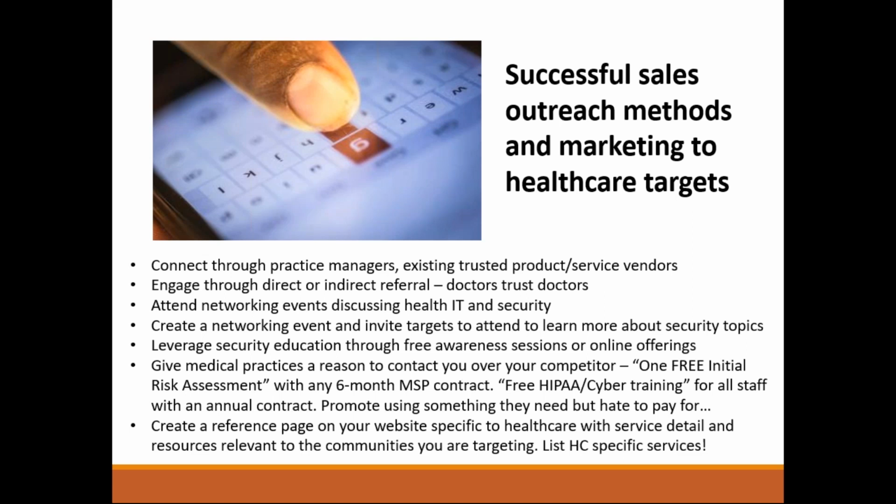Once you are fully invested in this area and you feel knowledgeable, for instance, about even a very specific security topic in this vertical, you might actually go to the trouble of creating a small networking event and inviting potential targets in your service area to it to learn more about security services. This is a great way to bring potential client targets into your knowledge base and let them see how smart you are. So by creating simple networking events, they don't have to be very long.